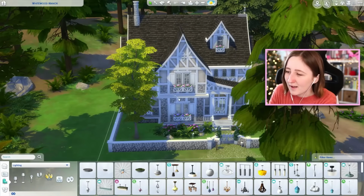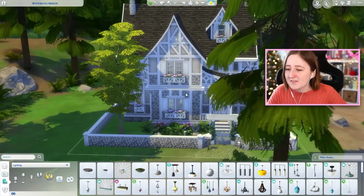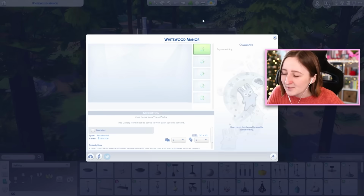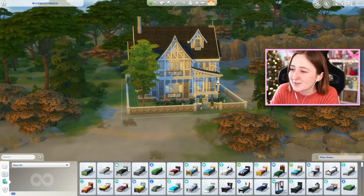This is a weird house. I do like the outside a lot. I think the outside is really pretty. I think there's a lot of potential here. And for that reason, I think we're gonna try to renovate it. Is this the right lot? There's a tree in front of it. Let's do it here. This is nice.